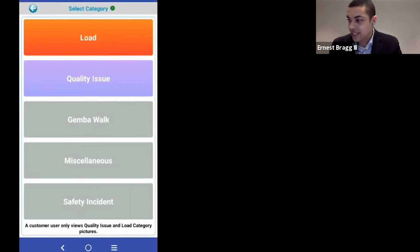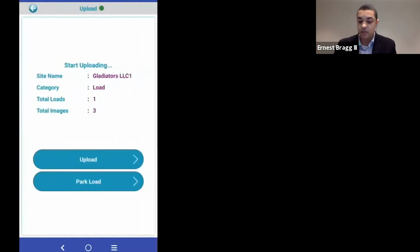So being that I simulated taking some photos of a load, I'm going to select load. And then there's park load down here, which I'll just touch on briefly. What park load is, basically you're saving the record as a draft. So here at this point, we can go ahead and finalize and upload the record, or we can save it as a draft. That'll allow you to create a new record. You can snap some more photos, add the contextual data, upload that record, and then come back to your drafts.